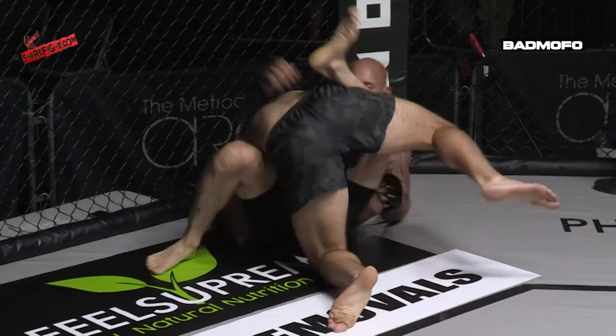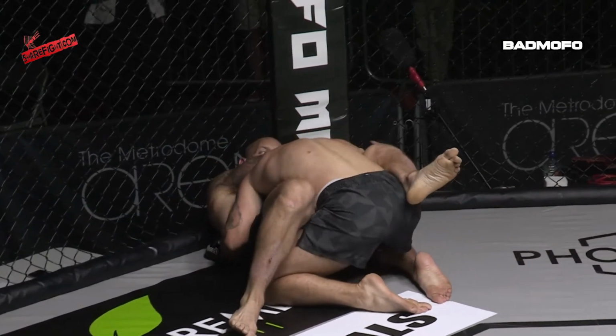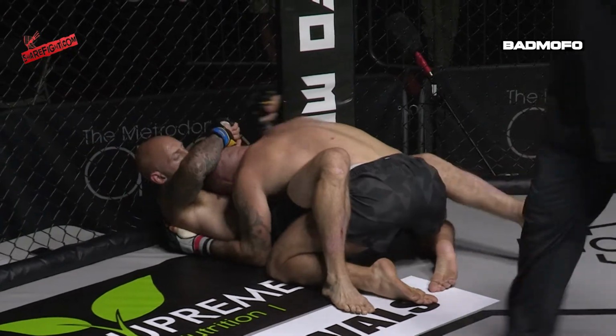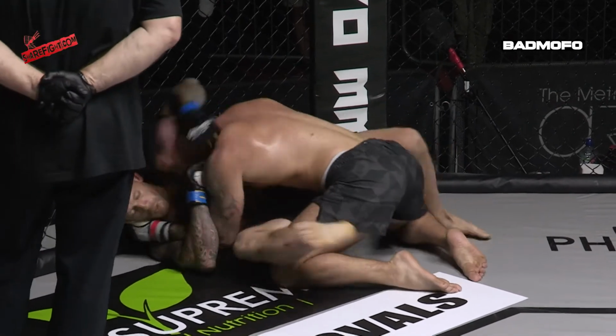Trying to get up a little bit higher, perhaps secure the neck, but Hill's staying heavy. He's not doing much wrong, but it's Lee Keegan's offense from the back in terms of his striking and his movement that's given Chris Hill some pause.